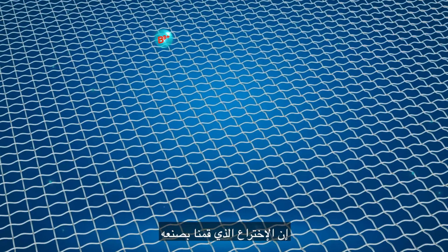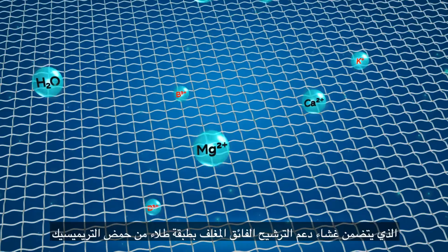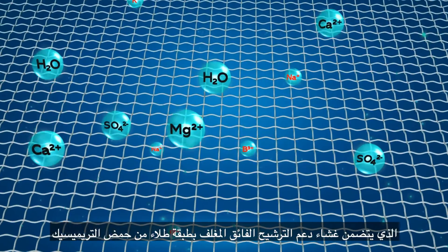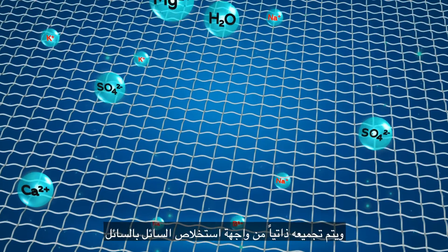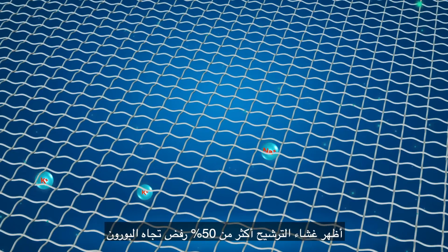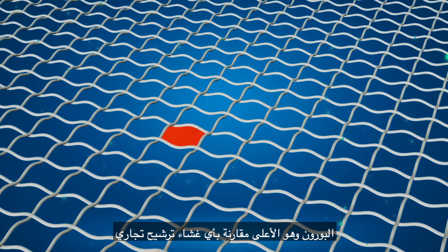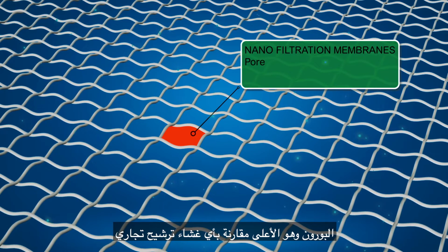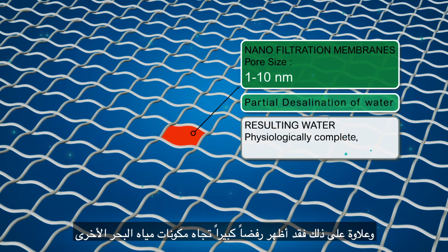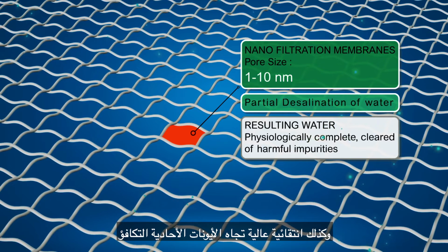The innovation we invented is a thin-film nanocomposite nanofiltration membrane, which includes an ultrafiltration support membrane coated with a trimesic acid coating layer, and it is self-assembled from a liquid-to-liquid interface. The NF membrane showed more than 50% rejection towards boron, which is the highest compared to any commercial NF membrane. Furthermore, it showed high rejection towards other seawater constituents, as well as high selectivity to monovalent ions.